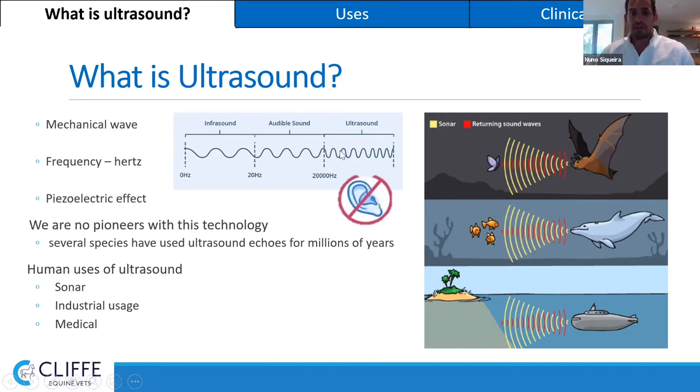We define ultrasound as being the range of waves above what we can hear, so above 20,000 hertz. Hertz is the unit that measures the frequency of the sound wave. Anything above 20,000 hertz is considered to be ultrasound. We normally use much higher frequencies in this, in the order of millions, so normally 2 million to 10 to 15 million hertz, so 10 megahertz.